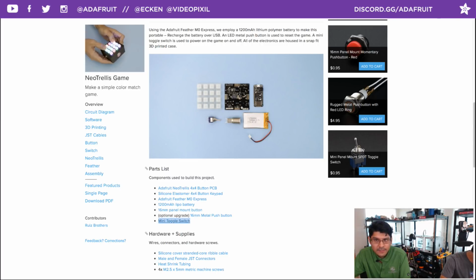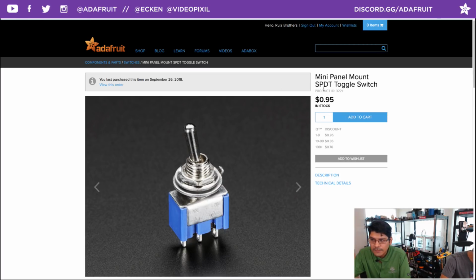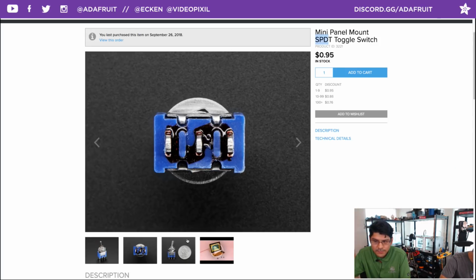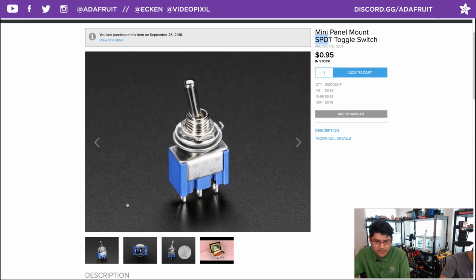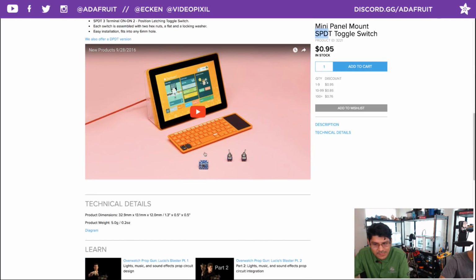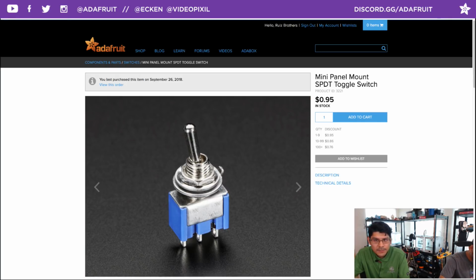So it's nice. Toggle switch. This is the single pole double throw switch. So you got that. You got 3 terminals in there. This is a really beefy switch, but it's really small too. Comes with all the hardware you need for panel mounting, and it's a 12mm hole. So any switch that has that hole, you can put it in there.